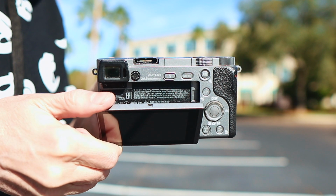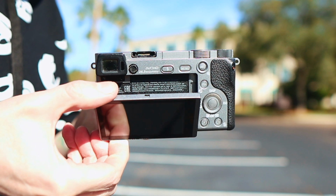Another thing that's kind of a bummer, especially if you make YouTube videos, is that the screen only tilts upwards and downwards. It doesn't actually articulate at all. It's kind of difficult when you're trying to film yourself. You can use the app to set up your scene, but it's kind of a hassle, and you can't actually hit record from the app.